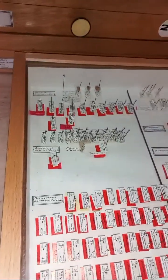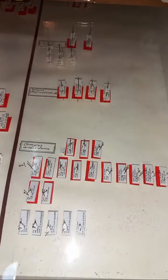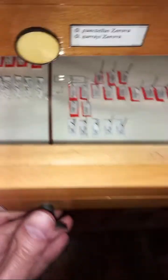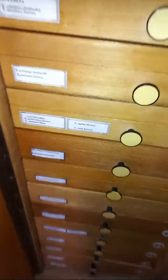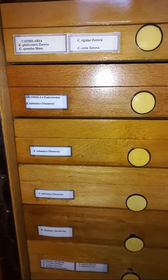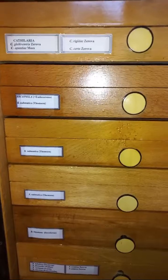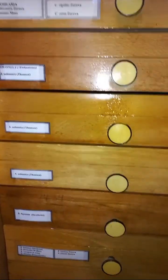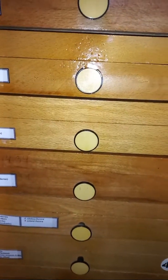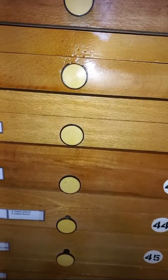Let's look at another. In the box, you see here how they are stored in boxes. Well, let's check another box. Sycophila, a genus of the family Eurytomidae. Sycophila submutica. I want to show you some type material.